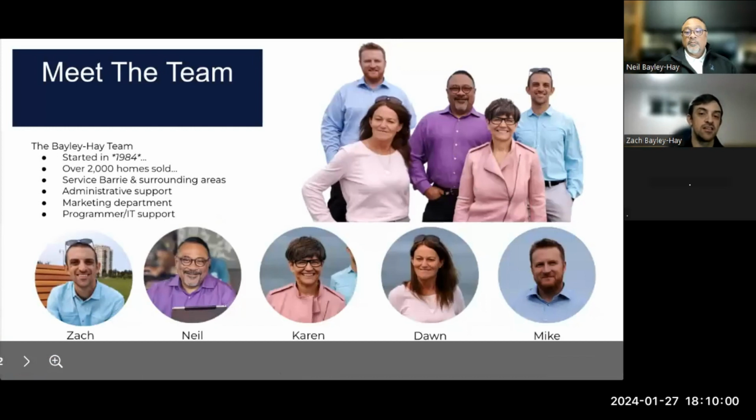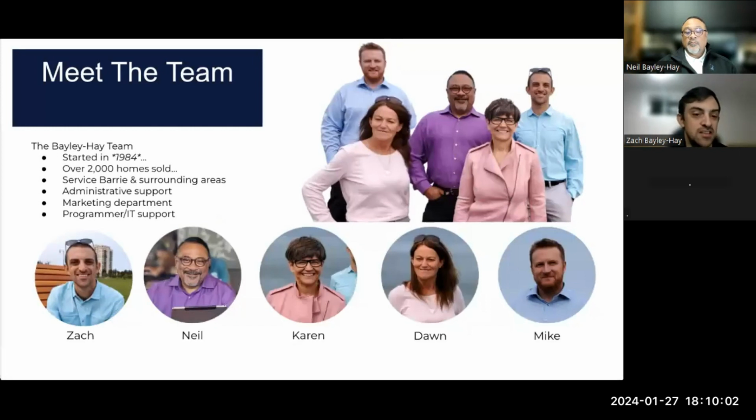All right, these are the main members of our team here. As you can see, Neil and myself, followed by Karen, Don, and Mike. Karen and Mike are licensed realtors as well. Karen also is a key member of our administrative team. Don is our office manager who kind of keeps us all afloat. And as you can see on our little notes there, Neil started this whole thing back in 1984. We've sold over 2,000 homes since then, servicing Barrie and surrounding areas, as you saw on the map we had earlier, where we go all over Simcoe County and beyond.